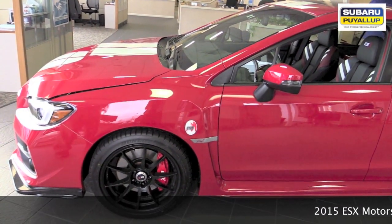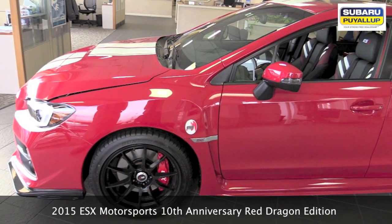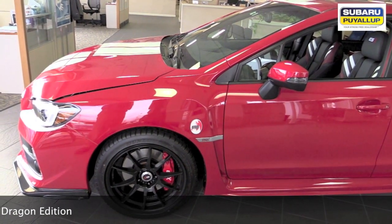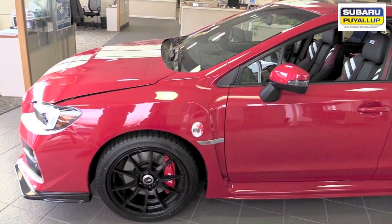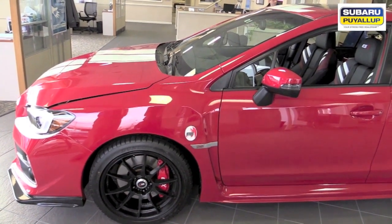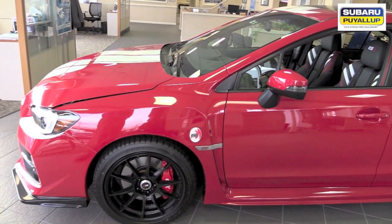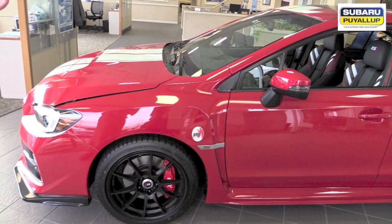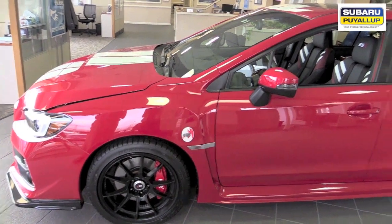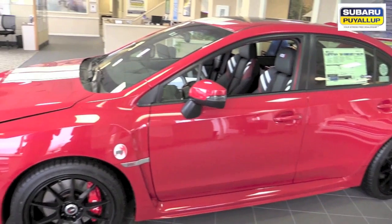You're looking at the 2015 ESX Motorsports 10th Anniversary Red Dragon Edition. This started out as your fully loaded 2015 STI Limited, which already comes factory equipped with navigation, push button start, sunroof, full leather interior. Already started out to be a pretty awesome car. In fact, right next to it here we have a regular Limited, just for point of comparison for a future video. But back to the Red Dragon, the star of the day.